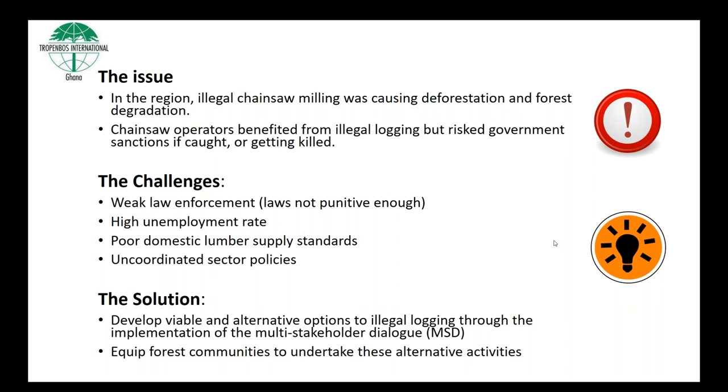There is also a high rate of unemployment. So people living close to the forest see illegal chainsaw milling as an avenue for them to engage in economic activities. There are also poor domestic lumber supply standards. The standard on the domestic market is nothing to write home about. So there is a vacuum for these illegal chainsaw operators to fill and then supply the domestic market. I think Mercy will continue with the solution.